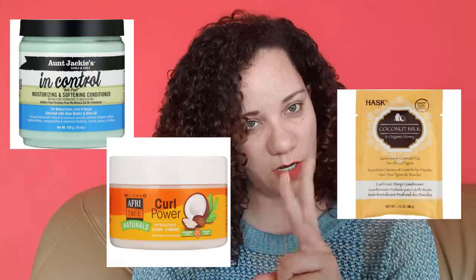If it has moisture in it, if it's moisturizing, it will say moisturizing or hydrating. Those are the two you need to look out for. I do suggest having both of those in your cupboard, so that one month you will do a protein mask, the next month you will do a hydrating mask, just to keep things on a level playing field. Okay, cool.